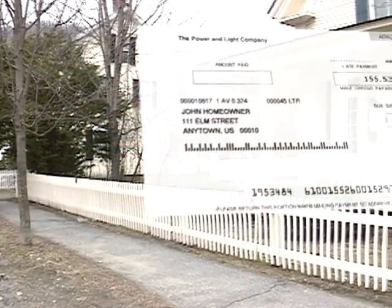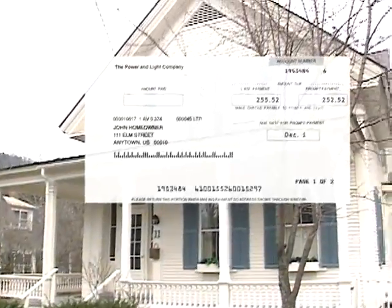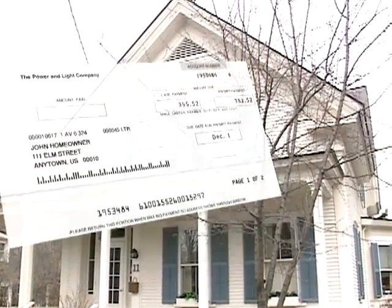Our first bill, probably around $150 or so. Our bills were, I'm not going to say outrageous, but they were high. They usually ran around $200, $225, and I was always cold. I had long pants on, long shirts, sweaters, wrapped up in a blanket, and now I'm just finding that when I heat the home to a certain temperature, it holds it and it's comfortable.